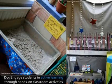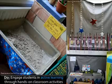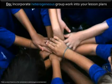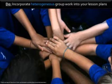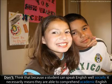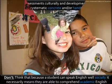You should always try to engage students in active learning through hands-on classroom activities. Try not to spend the majority of your instructional time lecturing. Incorporating heterogeneous group work into your lesson plans is another way to help your ESL students. You shouldn't think that just because a student can speak English well socially, it necessarily means they are able to comprehend academic English, as these two types of language vary greatly.